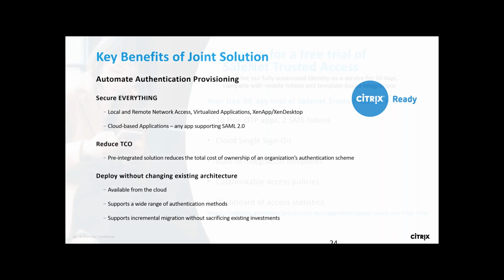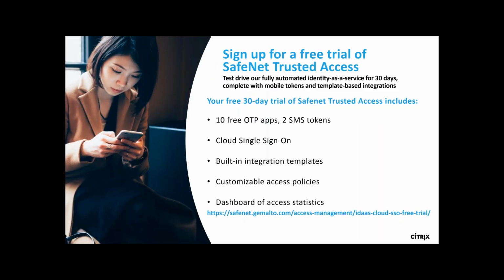So it's very easy if you're interested in signing up for a trial. There is a 30-day trial, which comes with 10 OTP options for the tokens, so you can test them out. You'll have access to the single sign-on experience, the templates. We bill on a user subscription basis, so we don't bill on a per app basis, so you can have as many applications integrated as you want. We just look at the number of users, and it gives you access to everything that I've shown you today and talked about. So there is a URL for that you can access.